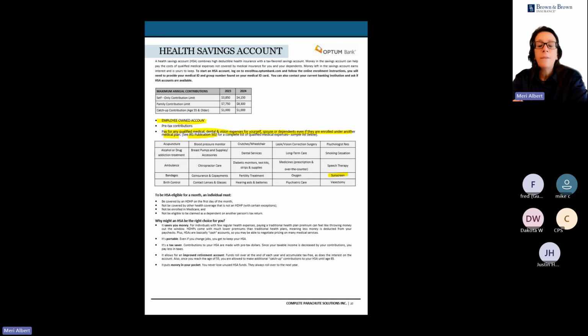So there's a lot of benefits that, like I said, your money would be through Optum Bank. They would probably send you a debit card. Lots of benefits to signing up for a plan like this. So I wanted to be able to illustrate that for you.